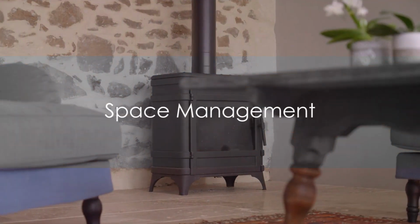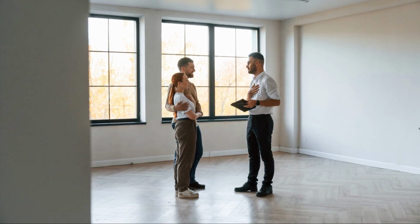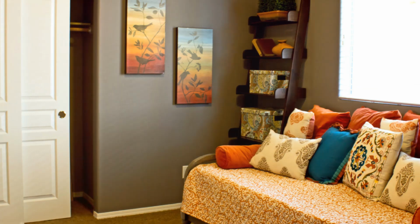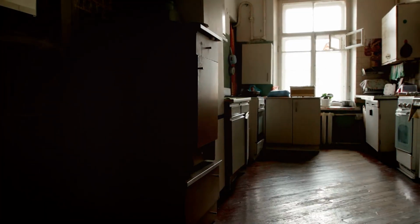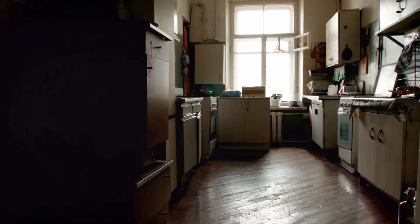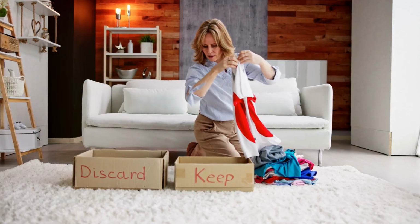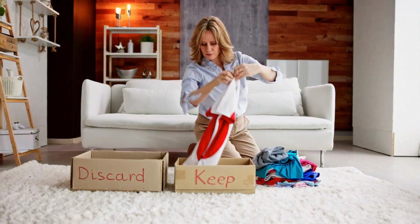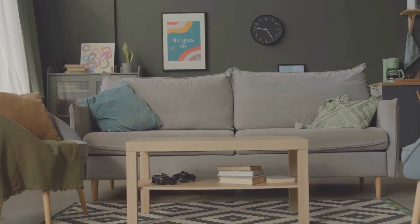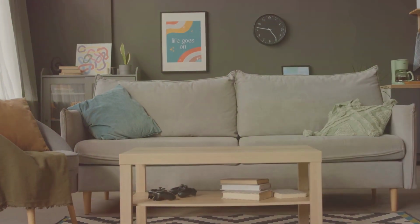First off, let's talk about space. In an apartment setting, every inch truly matters. This is especially true when it comes to storing essential emergency supplies. But don't fret. With the right strategies, you can indeed transform your limited space into a well-stocked survival hub. Start by decluttering and organizing. Remove unnecessary items and make room for your survival gear. Utilize every nook and cranny. Think under the bed, behind the couch, even that awkward corner in the kitchen.